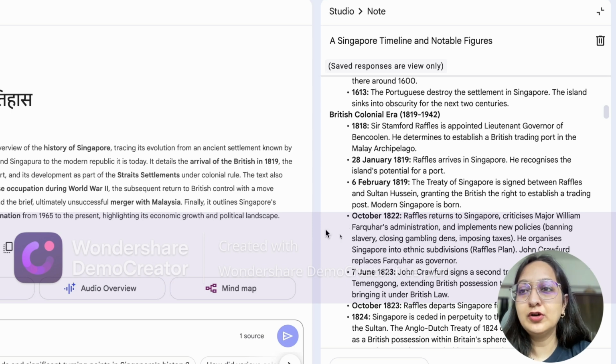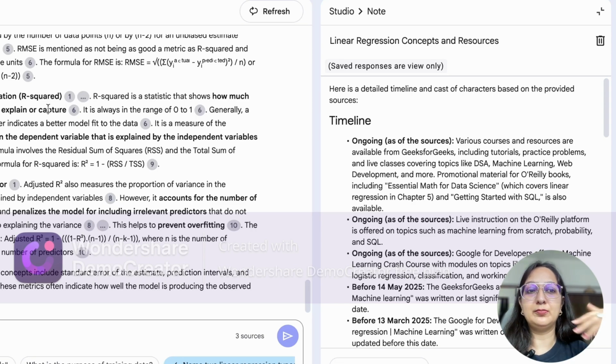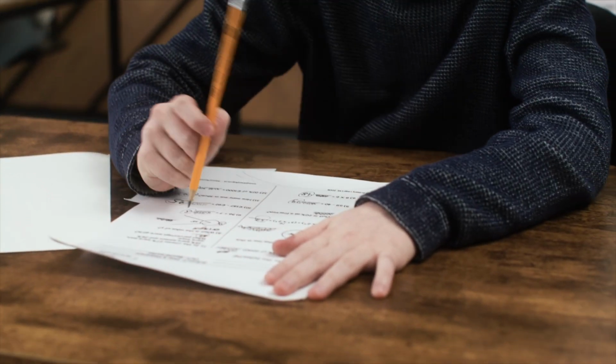So these were all of the features related to NotebookLM. What do you think? Won't it make learning much easier? I mean, students can use NotebookLM to great extent for their learning, whether you are preparing for exams or any working professional. If you are preparing for any certification, you can simply feed all of your learning materials in a notebook in NotebookLM, and instead of going through all those hefty documents and learning materials, NotebookLM can easily summarize all the information for you. It can generate study guides and even quizzes and even audio outputs.